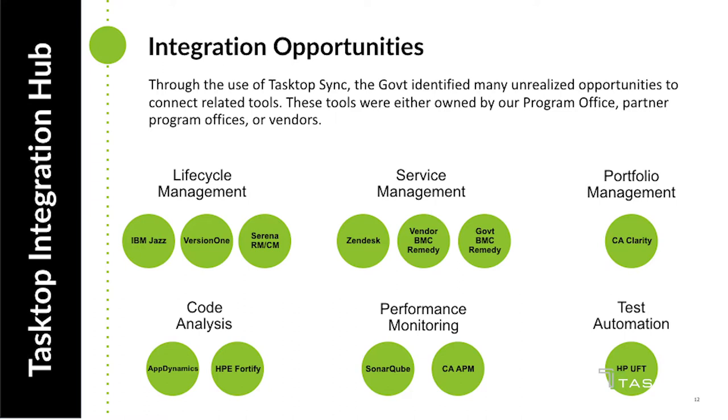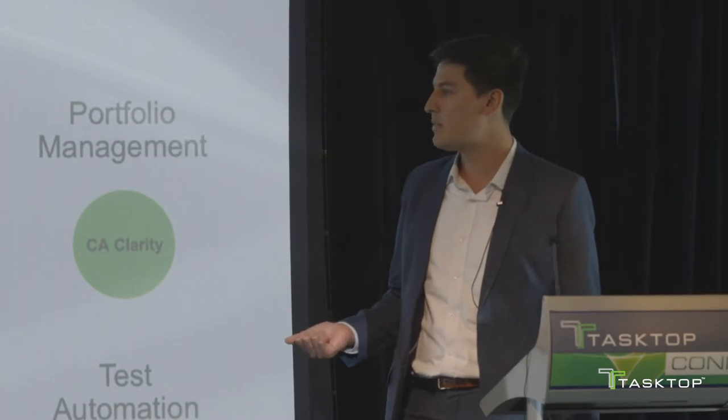So on the left-hand side, we have our lifecycle management tools, or your ALM tools. This is currently what's within the purview of our program. So you have the IBM Jazz tool, which we spoke about, Version One, which we're connected to, Serena, RM, CM.